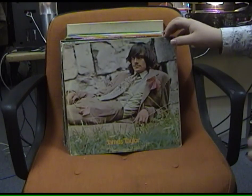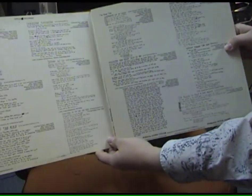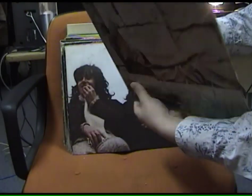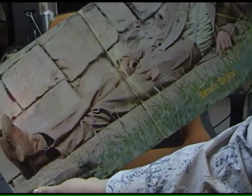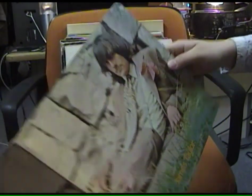James Taylor, I've seen this one around, but not for $1 yet. I figured it was worth it to pick up because he's a rad dude, especially on this gatefold. Follow his rad dudeness from front to back there.